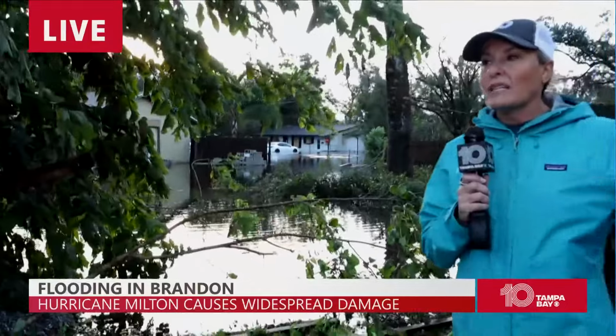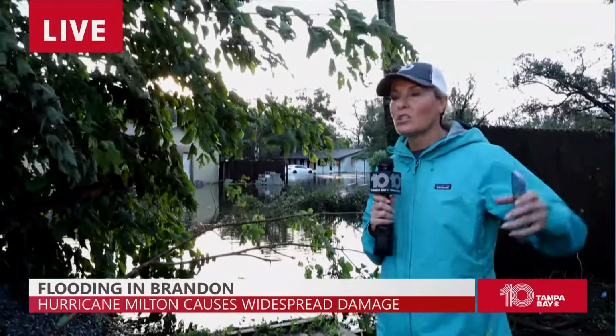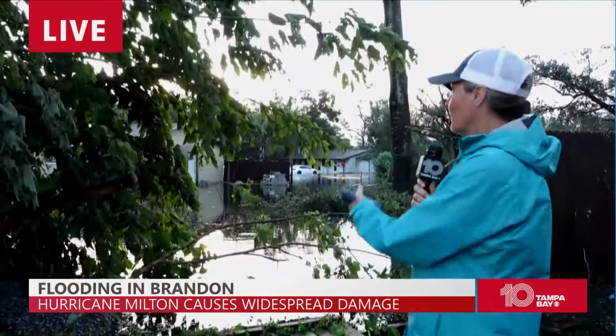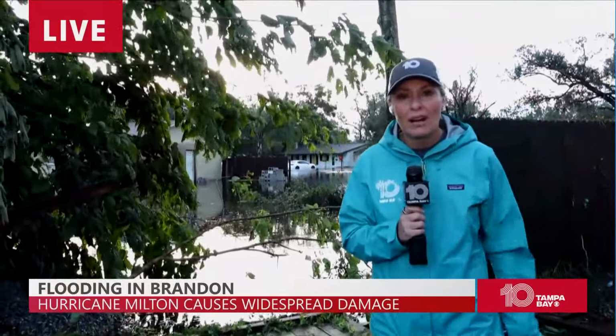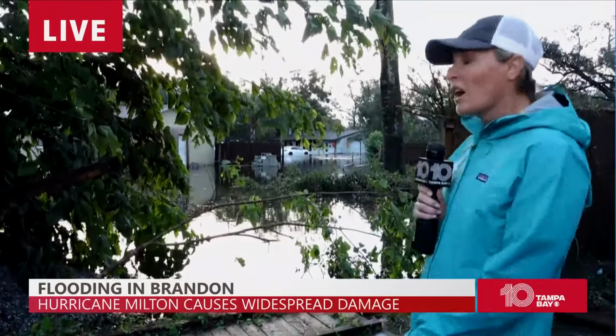But guys, if you drive down Brandon Boulevard and you look left or right from State Road 60, you can just see low-lying roads that are just flooded. And sadly, some neighborhoods are getting caught up in this mix, and homes that probably very unexpectedly started taking on water in the middle of the night where they thought they were safe.